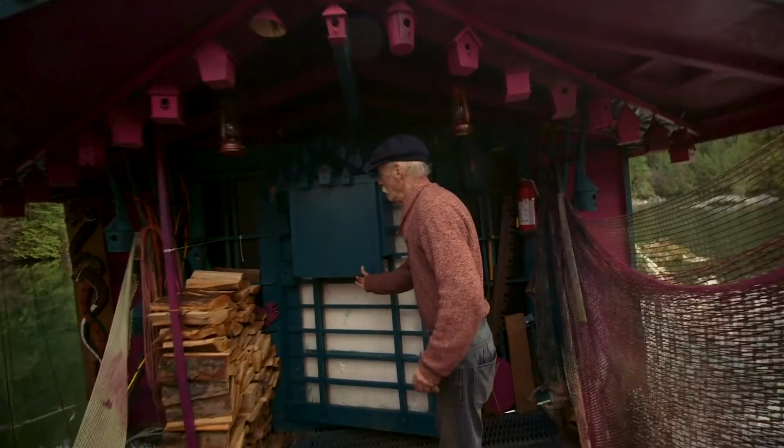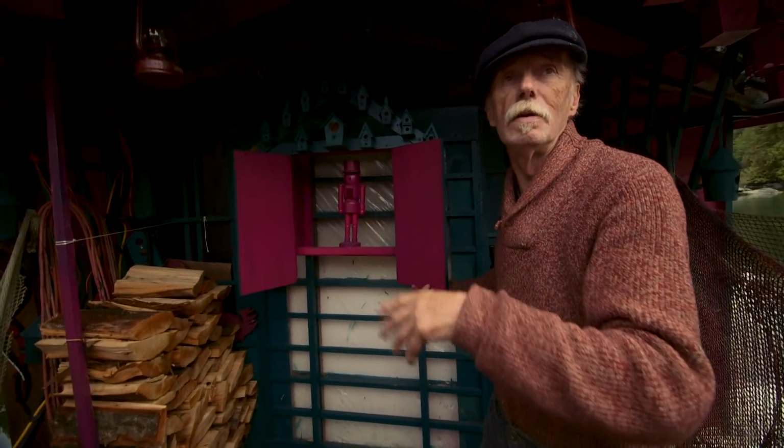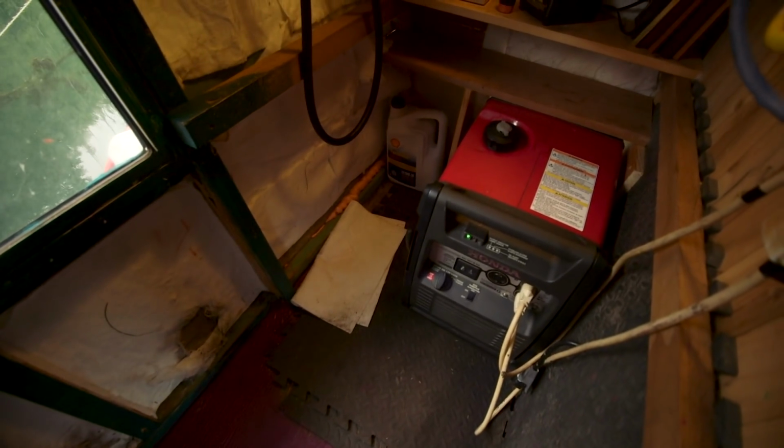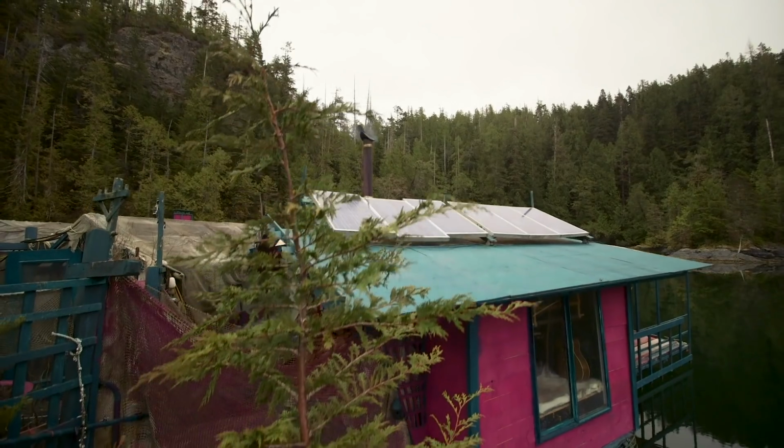And I'm still working on it. Everything's in process. I want to make it functional, so when the kids come, they can come in my cuckoo clock. I've got a room on the side for my generator. I'll close it so it's not so noisy. So there's my intermittent power source when my solar is not available. Like right now it's cloudy and I have an old system. It's 25 years old, so it has its limitations.